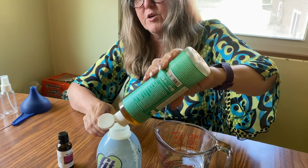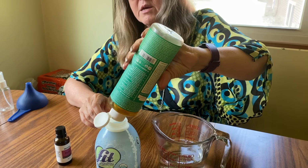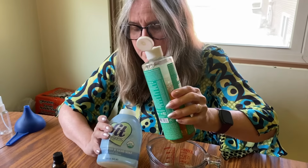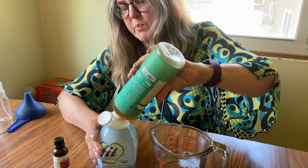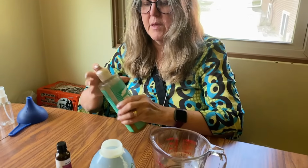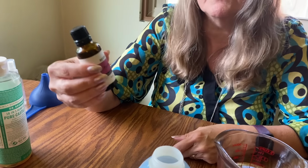You're going to fill up your container about a quarter of the way-ish with the Castile soap. Let's see, I think I'm going to put a half-ish cup in there. Then you're going to add some essential oil, whatever scent of essential oil that you want.